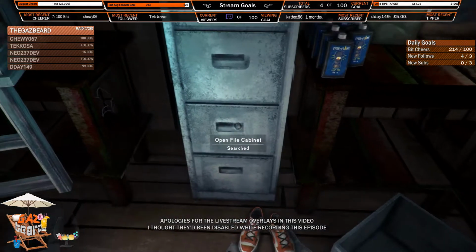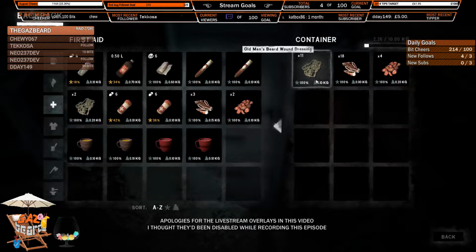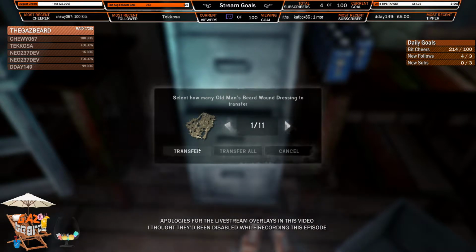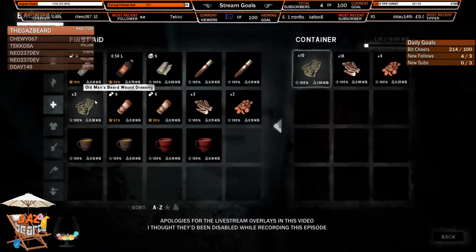Right. Craftables. We've got any amount here. Right. I'm going to take... I'm going to take 1 more. Yeah, take 1 more of those. That gives us 8 applications total, and we'll pick up a lot more of this as we go around.